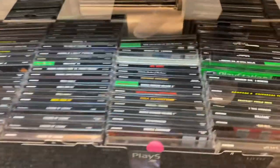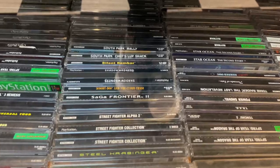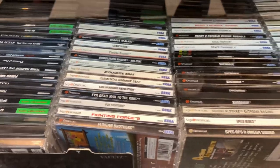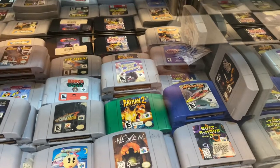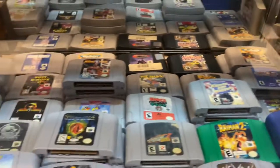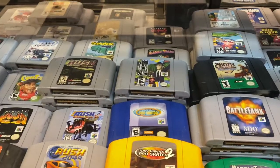We have PS1 games over here. Probably the higher prices since they're back here. You have NFL Blitz over there. Love that game. So many. Have to really look at my collection from when I was growing up as a kid to see what games I still have, see what games I need. Once the man cave comes along, you gotta get some games, especially the ones that are really close to your heart. So that Scooby-Doo game back there.